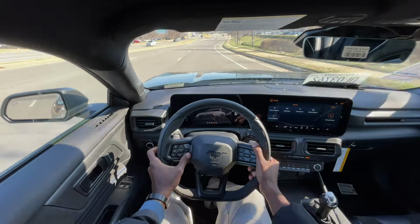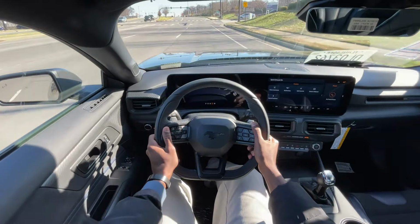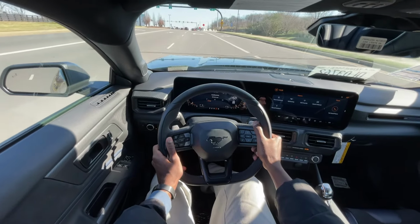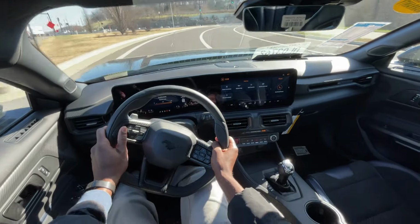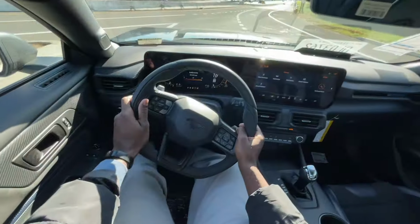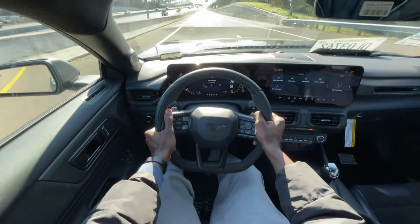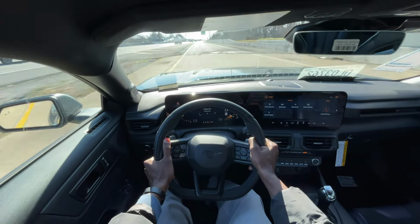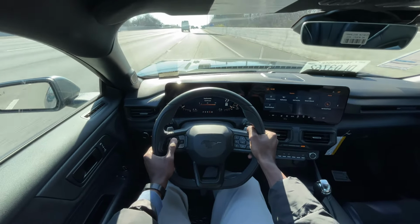We're gonna put it into sport now. So we're gonna slow it down a little bit and we're gonna give it a pretty good pull because no one's around. Kind of get it straight. Here we go. Gosh, it's like effortless acceleration. No effort whatsoever, man.